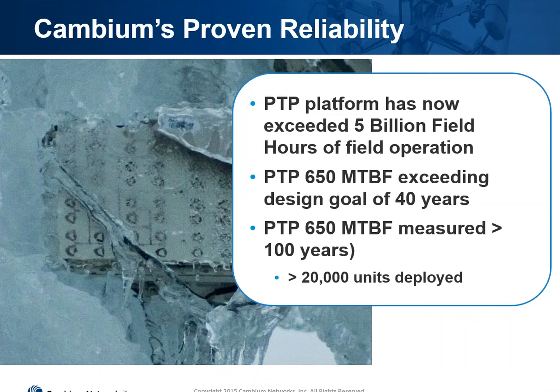And then the next topic I wanted to mention was the reliability of these radios. This is another aspect that I don't think is emphasized enough, the reliability both in the air interface and the functionality of the radios, but also the reliability of the equipment itself. With this PTP platform, which really encompasses the PTP 650, the PTP 700, and also the predecessor, the PTP 500 and 600, we have over 5 billion field hours of operation.